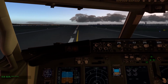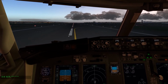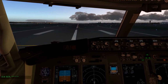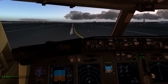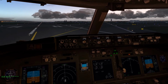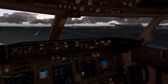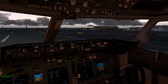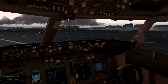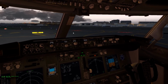Alright, reversers out, slowing down nicely, 80 knots. And a little manual braking. 60 knots. November 70 Echo Foxtrot, turn off, course is approved. Wow, what a nasty approach, but we put it down nicely. November 70 Echo Foxtrot, turn off. Turn off, course is approved. Start up the APU.